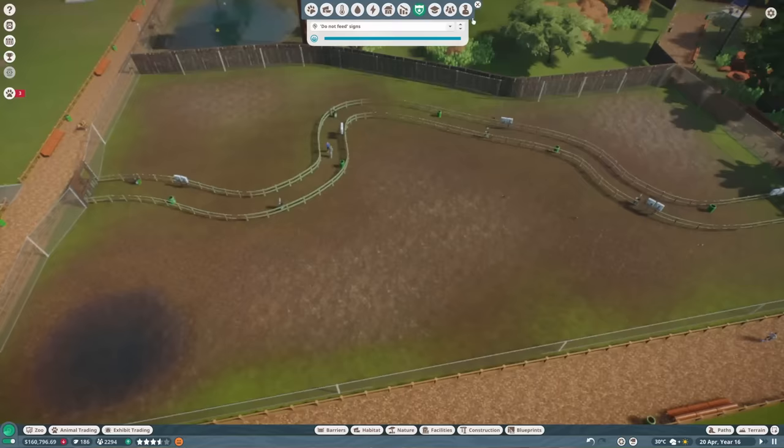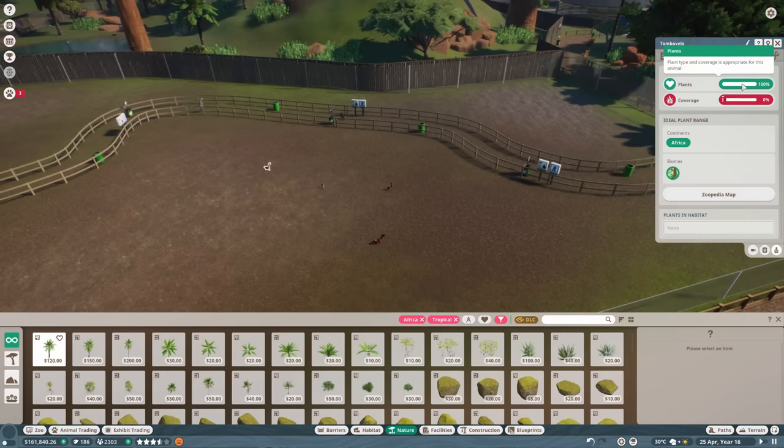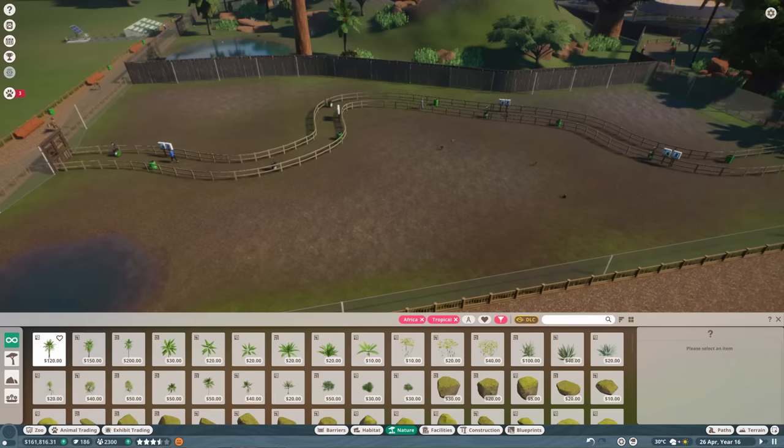They need a lot more climbable area, but we can sort that out. That's absolutely fine. And they need more plant coverage, and they need it from Africa tropical, which is really cool. I think it's similar on the Okapi habitat, and I love these plants. So I'm gonna have a really good time decorating this one.